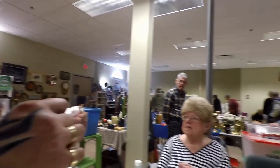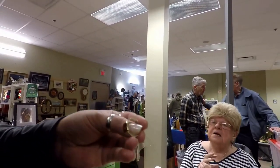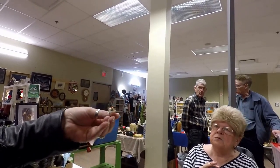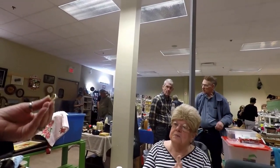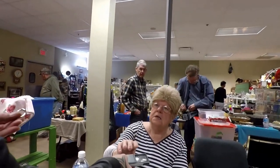But see, in those days they didn't have the glass to protect it. They didn't have the glass for that little tiny thing up front, and they just wore it. But if you wear it, don't take it off. Eventually the hair will dissolve. But isn't that lovely? The fact that it has the name and the date and everything really adds to the value.